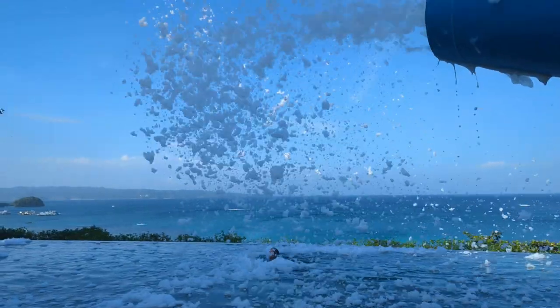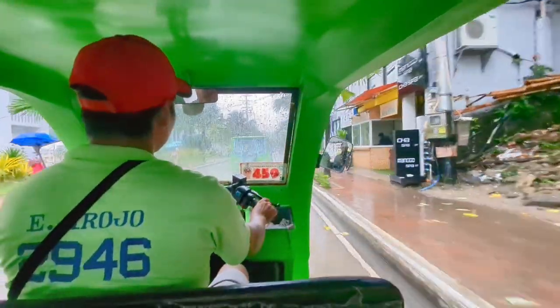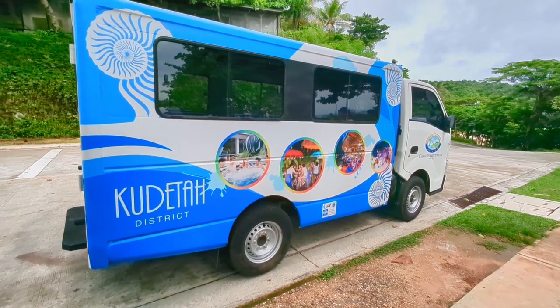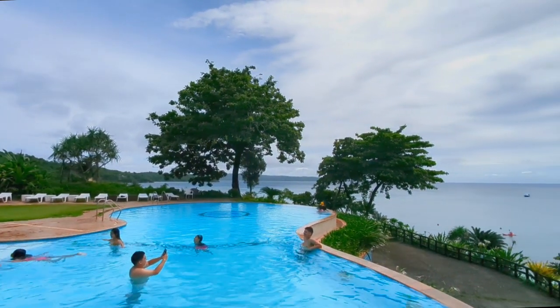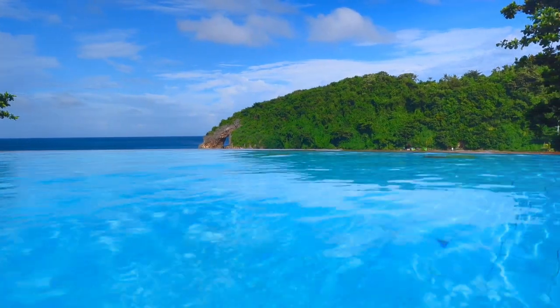Now the one thing that you do want to know is that Fairways and Bluewater is not directly on a beach. It takes approximately 10 to 15 minutes by tricycle or van to get to this resort from the D-Mall area. But depending on the time of the year, this might actually be a godsend that can make your vacation exactly what you wanted it to be. And I'll talk about why I say that later today.